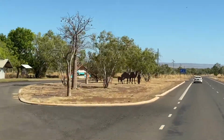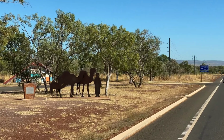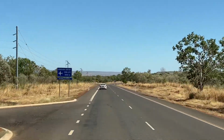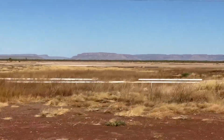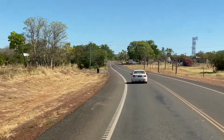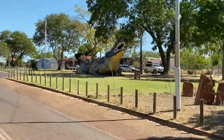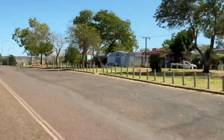We're heading into the town of Wyndham now, and this statue on the left is a tribute to the Afghan community who contributed to the settlement of Wyndham. Wyndham is famous for its giant crocodile statue. We'll go and check that out in the next couple of days.